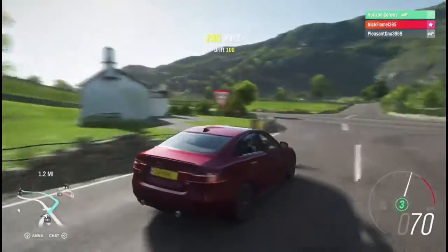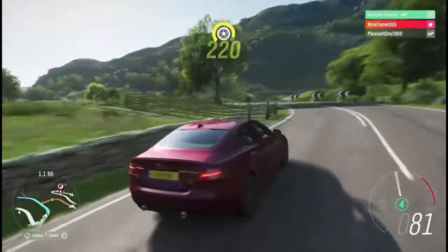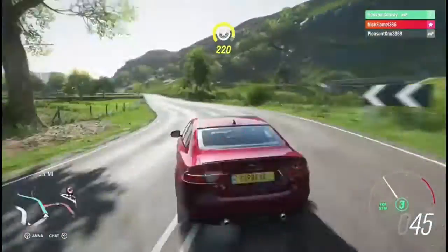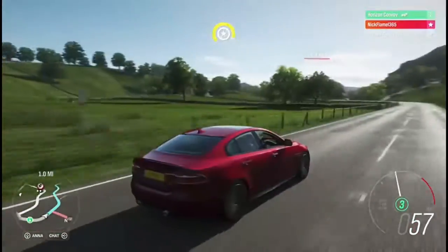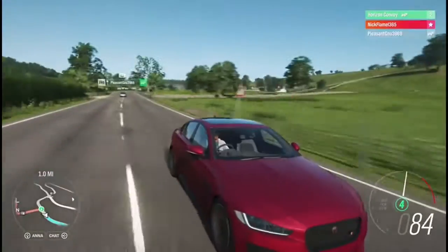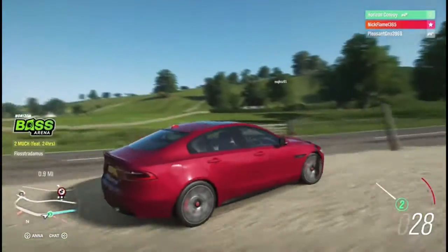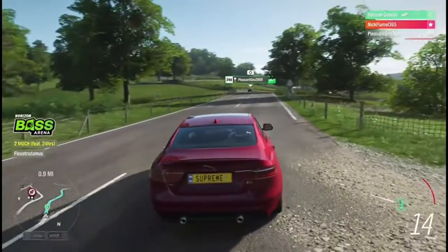This car would be good in a James Bond movie. That's what I think. This car looks menacing. I love how this thing looks. Oh no, wait, I just crashed. I wasn't looking.